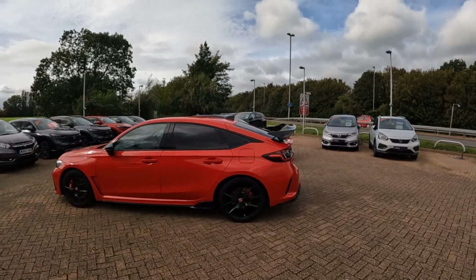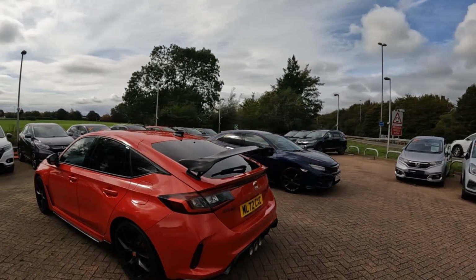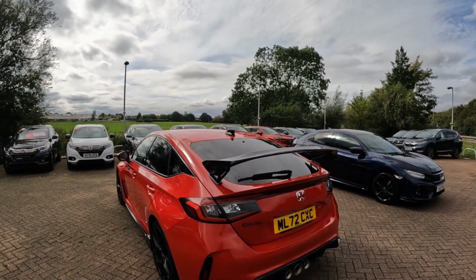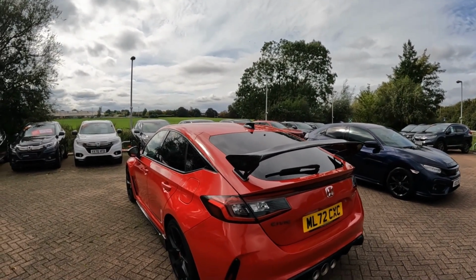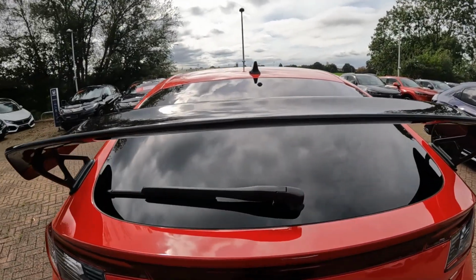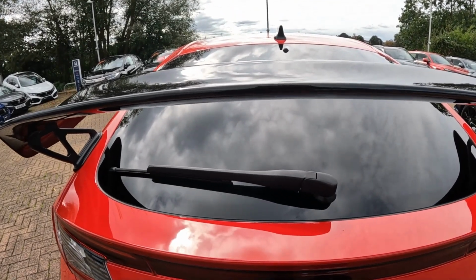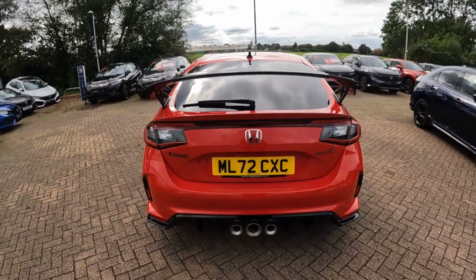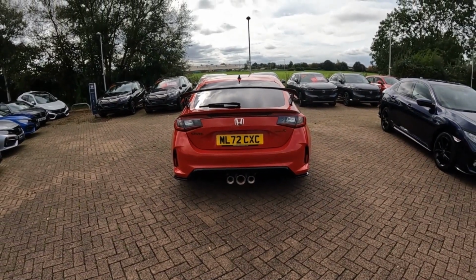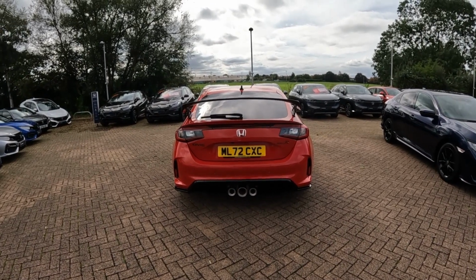Once again, being the FL5 Type-R, it has this wing on the back. Personally, I prefer the look of the old wing, mainly due to its end plates. But in this, they designed it so it doesn't obstruct rearward visibility. Just like on the outgoing Civic, you do get this wiper, which I don't like the look of at all. The back, I think, looks really, really nice. Again, not as aggressive as the outgoing car, not as overstyled, but still very good looking.